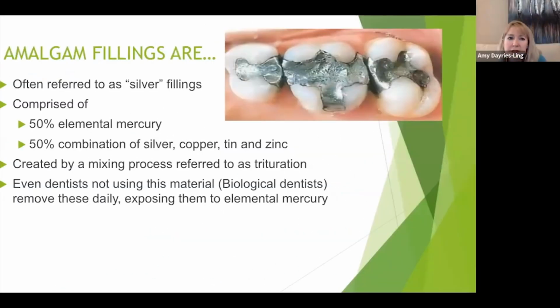Amalgam fillings are often referred to as silver fillings. They're comprised of 50% elemental mercury and a 50% combination of silver, copper, tin, and zinc in decreasing order. We mix them together, hence the name amalgam. And they've been banned in many countries. They've been banned in Europe, and California is trying to completely wipe them out.